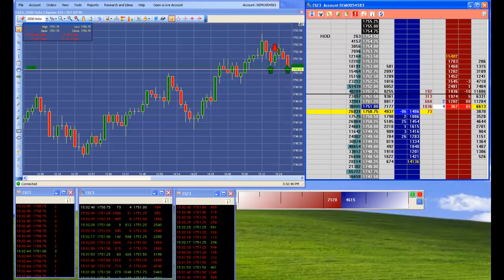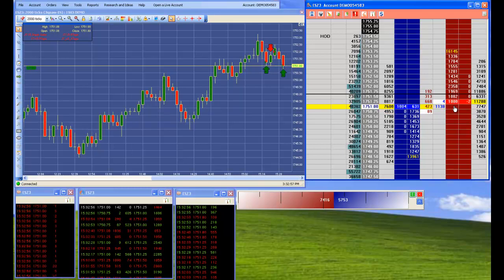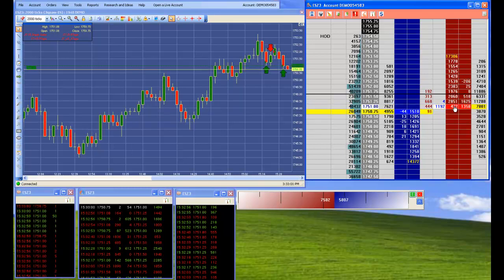So we're officially one tick in profit here. Just ignore the arrows on the chart. I was messing around with this new trading platform, S5 Trader. So we're a couple ticks in profit now. And again, you see bids being pulled, offers being strengthened. So that's still a good sign for us.